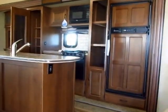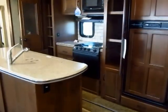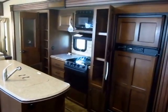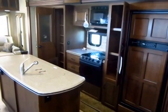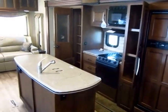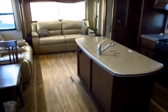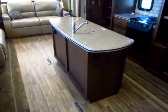Pardon me, I'm kicking some dirt off before I walk in here. In case you're wondering, the actual dry weight of this coach, as it is built, is 10,300 pounds. So you will probably want at least a good 3/4 ton truck, even a heavy duty half. I'm just not comfortable putting you in that situation.